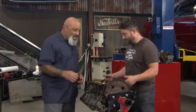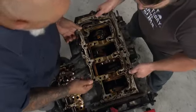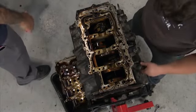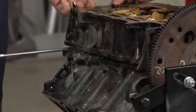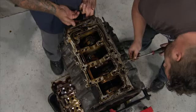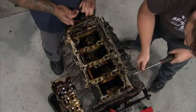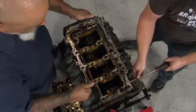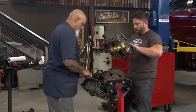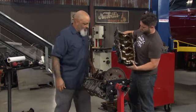This is crazy. Can we lift it? Therein lies a lot of the power. I think so. Crack it loose. I think we're going to have to pry on it a little bit. We're going to get something other than manpower involved. It's coming. All right, you do your side. Easy does it, nice and easy. That's a tight fit. There you go. Whoa, main cap. Oh dude, that is so crazy.